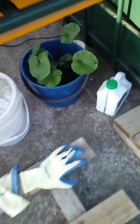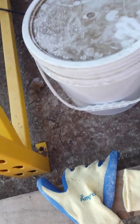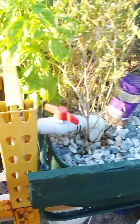Under here is wasabi. Just need a drink. I haven't yet planted them out. We've only just got back. They prefer a slightly protected area, so I'm still debating what to do with them.